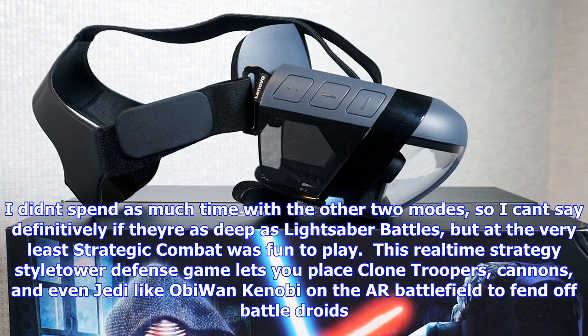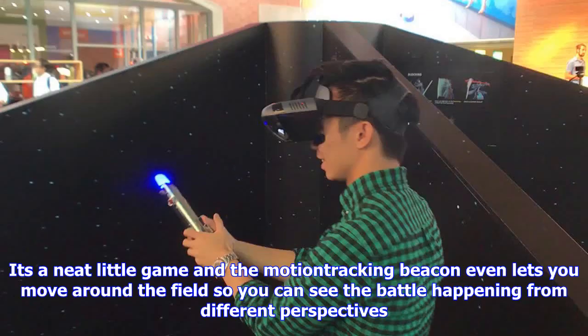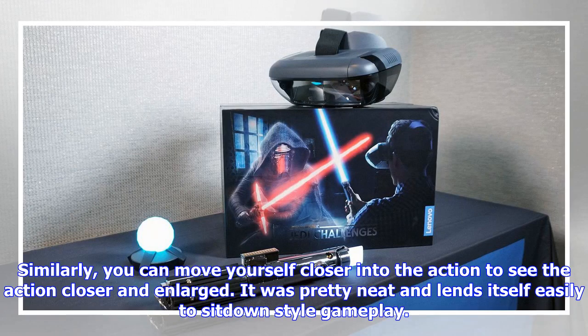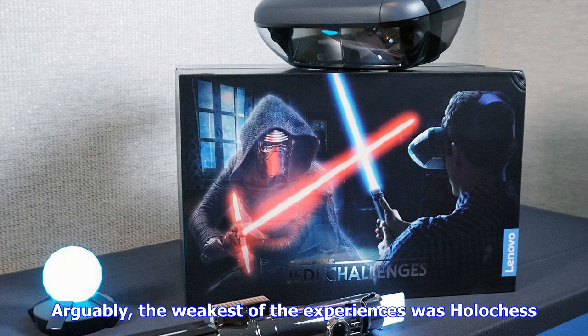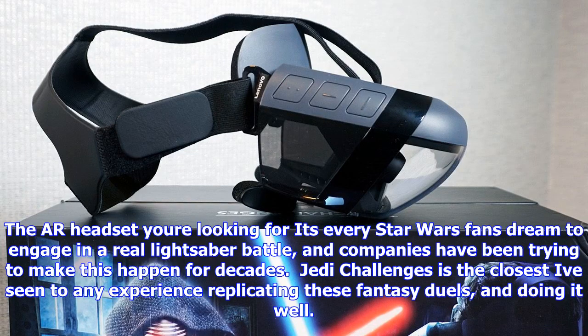I didn't spend as much time with the other 2 modes, so I can't say definitively if they're as deep as lightsaber battles, but at the very least strategic combat was fun to play. This real-time strategy-style tower defense game lets you place clone troopers, cannons, and even Jedi like Obi-Wan Kenobi on the AR battlefield to fend off battle droids. You use your lightsaber to select and place your troops. It's a neat little game, and the motion tracking beacon even lets you move around the field so you can see the battle happening from different perspectives. Similarly, you can move yourself closer into the action to see the action closer and enlarged. It was pretty neat and lends itself easily to sit-down style gameplay.